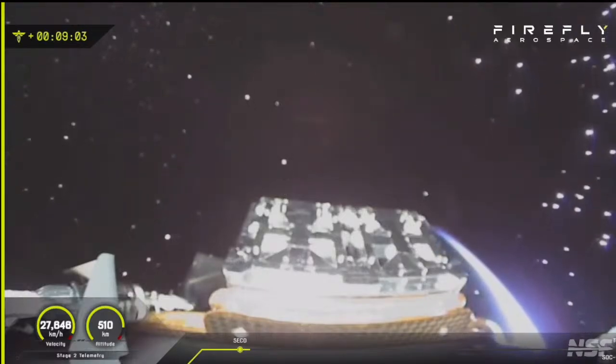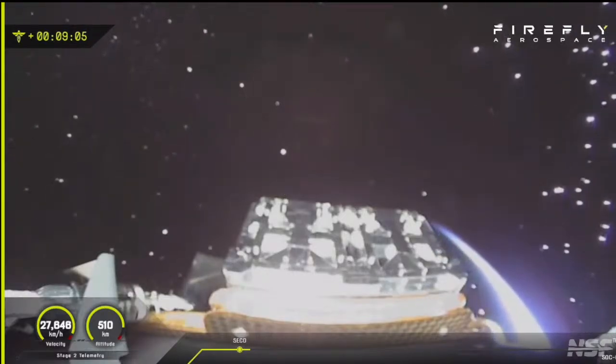That's cool. Is that the terminator? The limb of the Earth there on the right-hand side? We had a little rotation there.